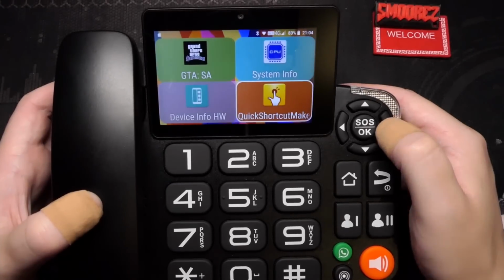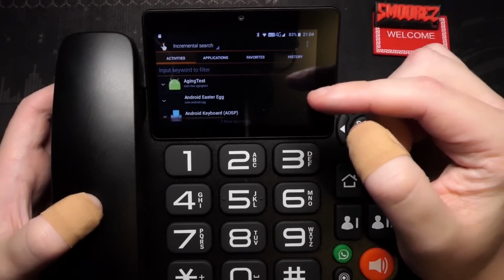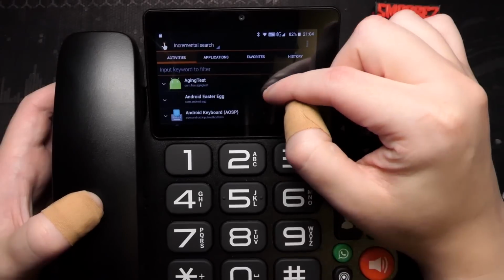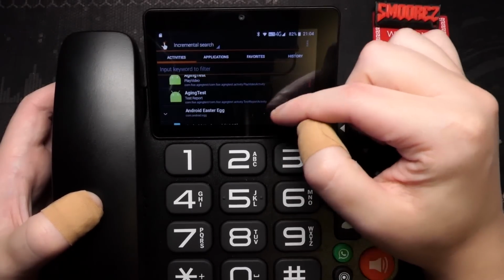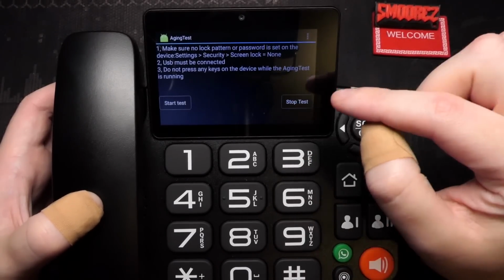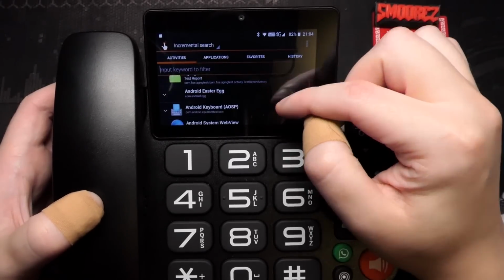That was interesting. Another thing I thought of in QuickShortcutMaker is if I can somehow open up the lock screen and pattern and put a lock screen on this, just for the fun of it, I guess. I'll have a look at this aging test again. Oh, it's just playing a video back and stuff. Oh, there it is. We'll just stop it. Stop. Stop. We'll just pretend it didn't happen.